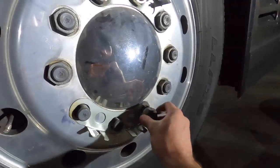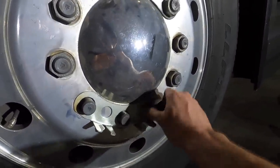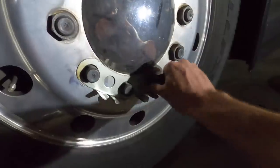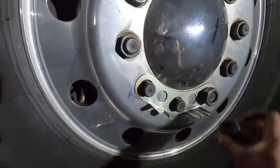These ones are right-hand thread, but on the other front side, they're left-hand thread, which kind of threw me for a loop the first time I took the wheel off of this thing. I know that now. They have R and L right on the stud. The more you know.